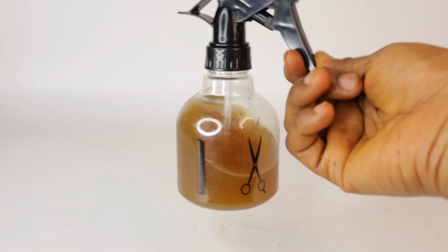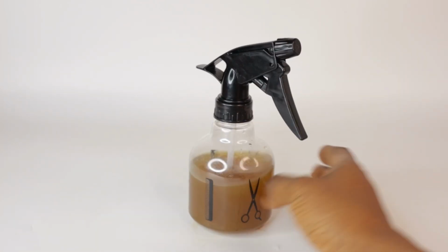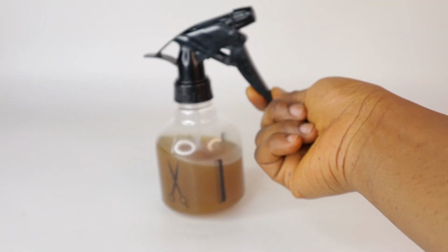So our hairspray is ready for use. I will go ahead and use it on my protective style. Why not? Neem powder is perfect when you're in protective style. I must say this at this point.